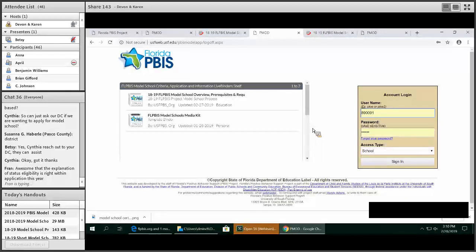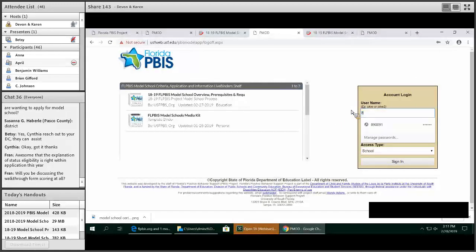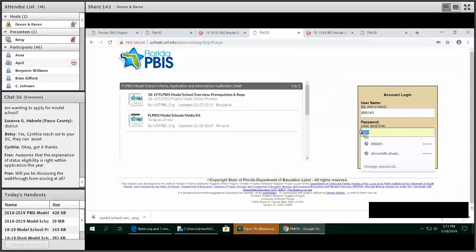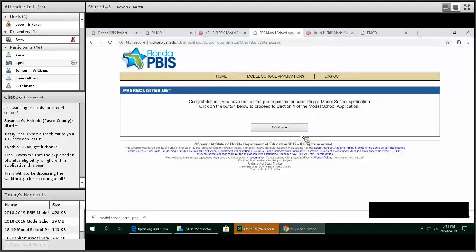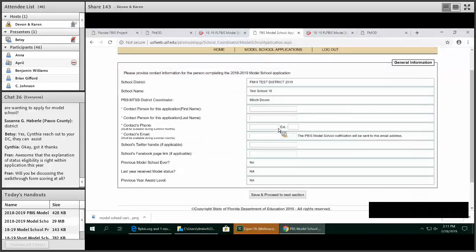I think we should do, should I demo silver and gold? If you have one. Okay. Let's see. So I'll show you what it looks like to log in as a school that's eligible for silver. And if there is time, Fran wanted to know if you would be talking about the walkthrough form scoring. Yeah. I'm showing them where the thing is. The chat.